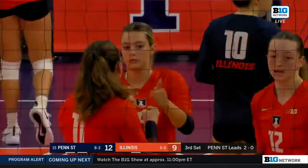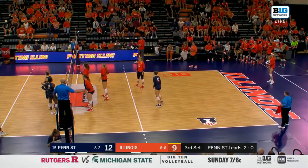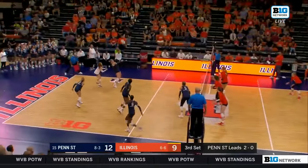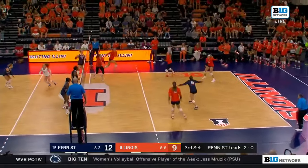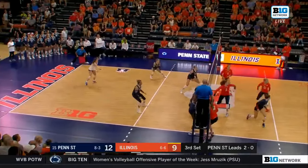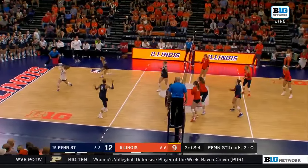And when we talked to head coach Chris Thomas, he said, you know, we really need to contain as best we can Jess Mruzik, and it's going to be a tough task, but they have done that. She's on 8 kills, 6 errors. She's hitting .077. The problem is everybody else for Penn State has elevated their level of play. Taylor Trammell hitting .250. Alexa Markley with 8 kills.